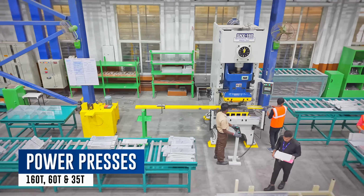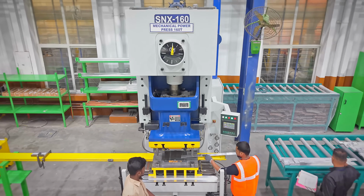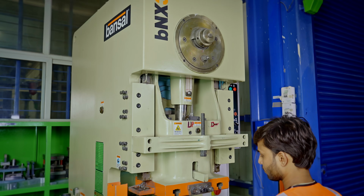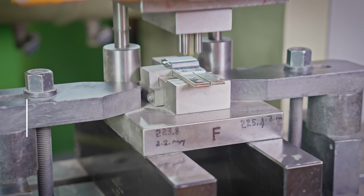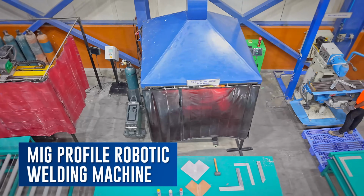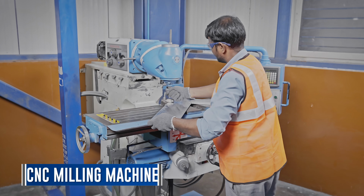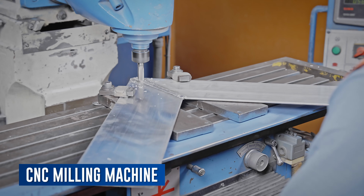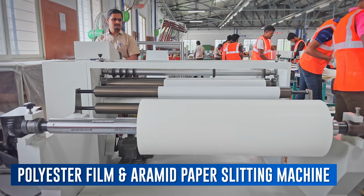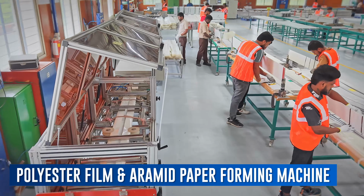Power presses, MIG profile robotic welding machines, polyester film and aramid paper slitting machine, polyester film and aramid paper forming machine.